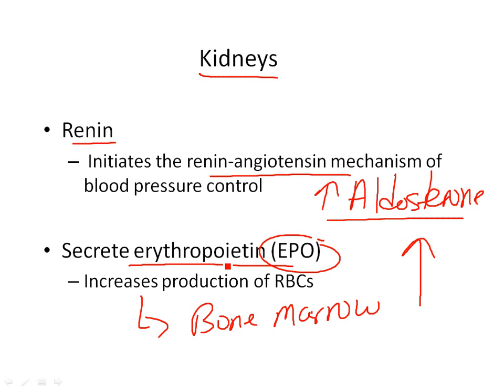And what that means is your kidneys have secreted EPO, and your bone marrow has responded by making more red blood cells. You carry more oxygen, and now you don't have that tired feeling anymore. And it can last several weeks. That's why athletes will train at altitude, so that they have more red blood cells due to this cascade of the kidneys making EPO, or erythropoietin.